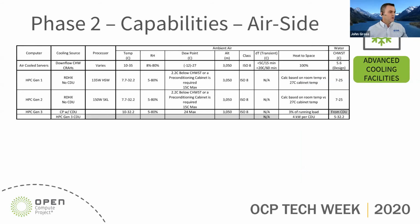So compute comparison comes in here, and this is where things really start to get interesting with the liquid cooled. Some of the key things I want you to note on the liquid cooled is the temperature range is all compatible. The humidity range is all compatible. The dew point range is much higher. So with us not having forced air across the liquid cooled ITE, we no longer had to worry about the dew point situation.